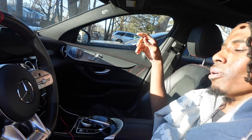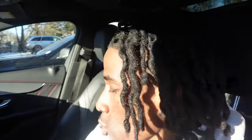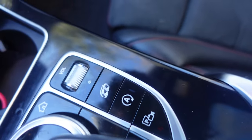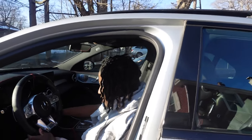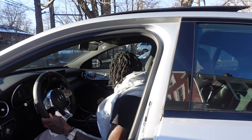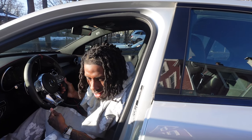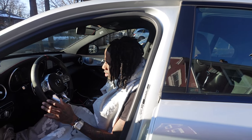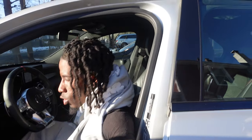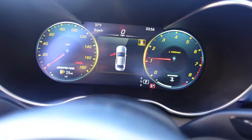I'm gonna give y'all a little startup. If you got an AMG, bro, you should know. And you got the performance exhaust option. This option right here, if you're about to get this car, bro, please get it with the performance exhaust. It's fully stopped. Press the button. Put it in Sport Plus. It's calm or whatever, bro. It's not too loud, but it's like an AMG or anything.